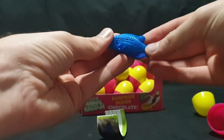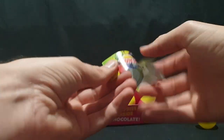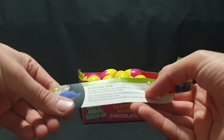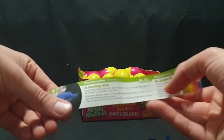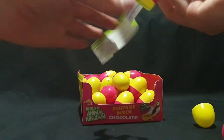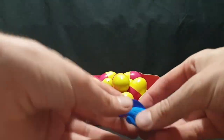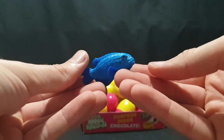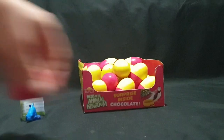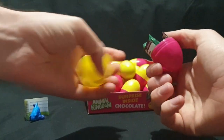Okay, so first up we have a nice little blue fish, which is a blue damsel fish. Multiple languages there, and yeah, okay, let's shut that back up. So blue damsel fish, here it is. Looks great. It's been a while since I've opened any of these, so I don't know which ones I need, which ones I don't, so hopefully we can get all the ones that we need.